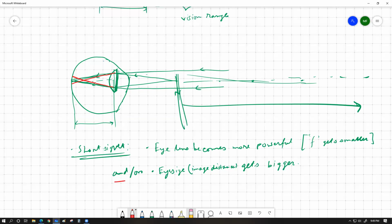It means either of these problems can cause short-sightedness individually, or a person can have both of these problems happening simultaneously. It's going to give them a really significant problem of short-sightedness, but individually they can also cause the same effect. The eye size or the image distance gets bigger. What this means is that, for this example, consider that the red lines don't exist. Just consider that the red lines don't exist.